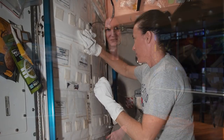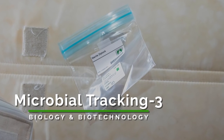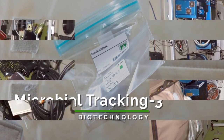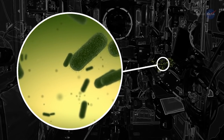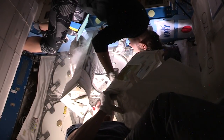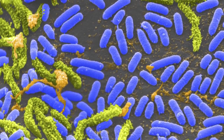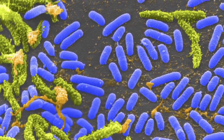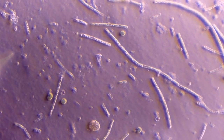New science on the station will study certain bacteria and fungi and their resistance to antibiotics. Researchers in the Microbial Tracking 3 experiment use environmental surface samples collected by astronauts aboard the space station to identify, analyze, and characterize pathogen dynamics and antibiotic resistance to predict which may pose a threat to crew health. Analyzing the potential risk to astronauts on long-duration missions also benefits life on Earth, as some of the same bacteria and fungi that have adapted to the spaceflight environment are the same as in other environments, like hospitals, offices, and homes.